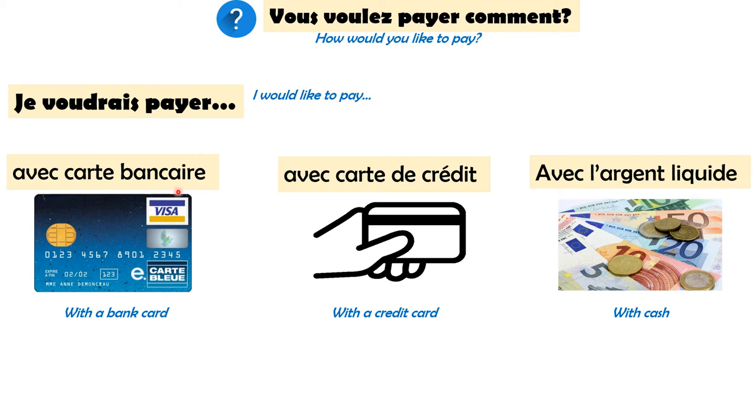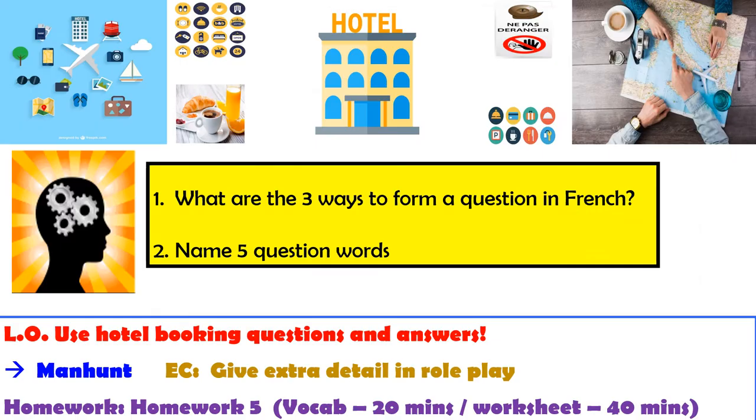Voilà, right guys, for compte bancaire, they also call it a carte bleue, a blue card. Don't know why, it means like debit card. Et voilà, mes petits, this is all our vocab. Looking at the questions, let's put you to the test.